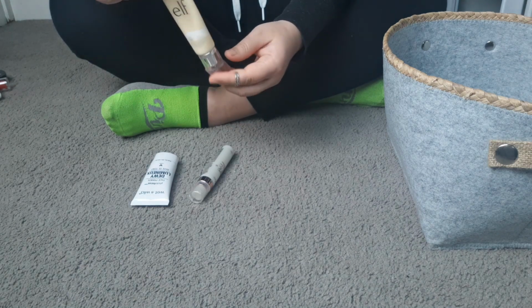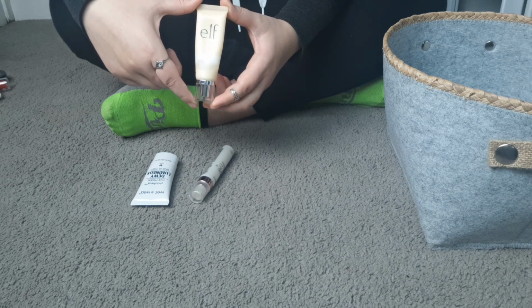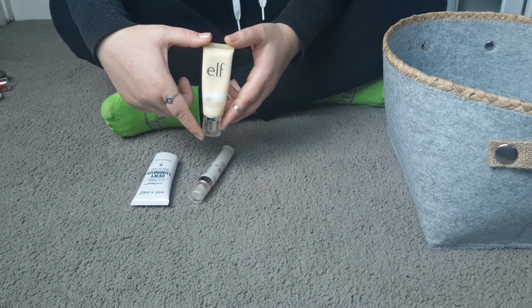And then this is the e.l.f. primer. This is kind of a luminous primer, and it's more of a lotion consistency, and I really like it, so I'm going to keep that one.